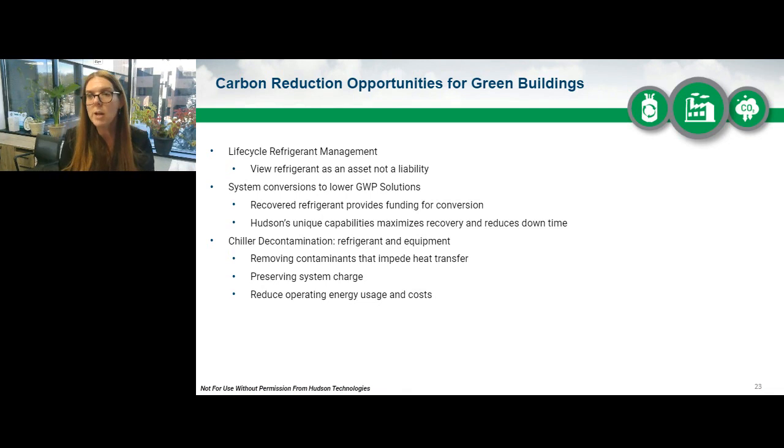And then again, life cycle refrigerant management, carbon reduction. How do you lower your carbon footprint? By moving to a lower GWP refrigerant. So when you recover those refrigerants and you're doing a conversion, the recovered refrigerant can actually help fund that process. We're going to talk about refrigerant reclamation a little bit today as well. And we have some very unique capabilities that can maximize your recovery of the amount of refrigerant, and we can reduce your downtime. And we're going to talk about chiller decontamination and our services that we can do there as well to help make that process easier and to help your operating. If you're not ready to convert your chiller yet and you want to keep that running, we have methodologies for that as well.